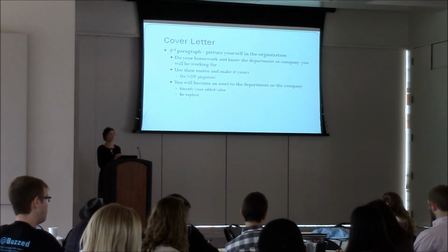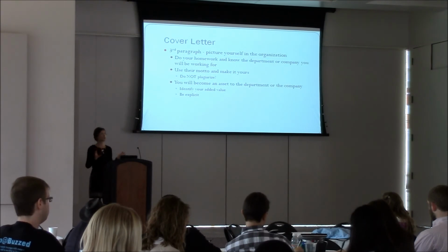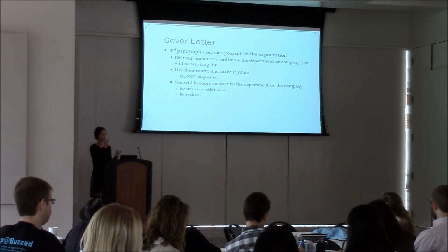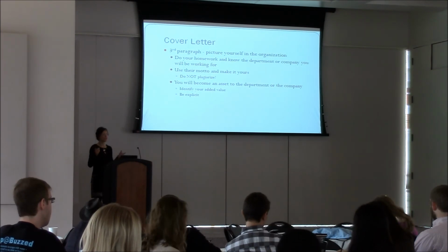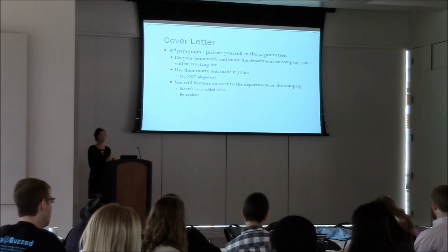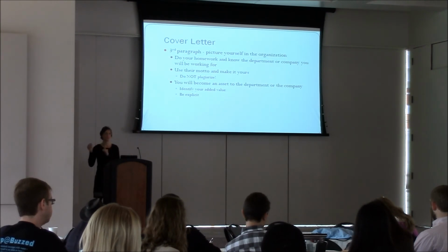The third paragraph is one step beyond. So the second is more about how well do you fit the position. The third is more how do you envision yourself within the company or within the organization. So here you have to do your homework. You need to go onto the website and you need to know what the company is about.